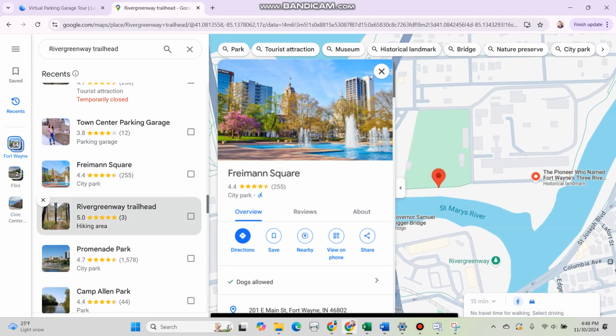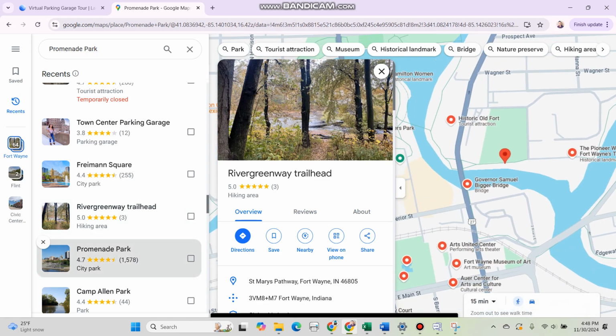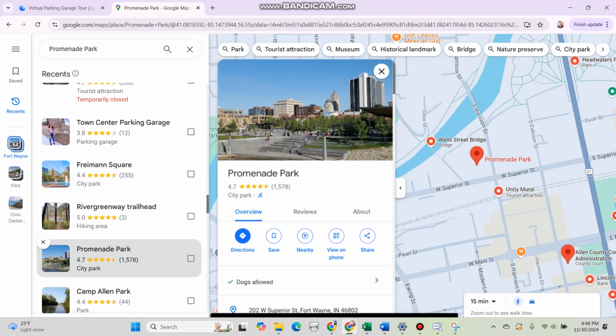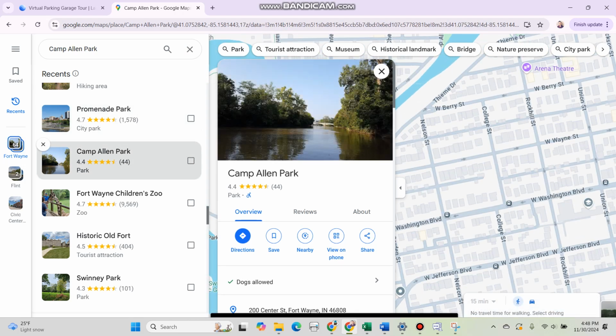Fountains, cool background with the skyscrapers. River Greenway Trailhead, lots of hiking areas along the St. Mary's River. Promenade Park, again, that's really close nearby as well. Pretty famous city park there, right next to the Wells Street Bridge. The Unity Mural I mentioned is right next to it as well. Camp Allen Park. Just different opportunities for parks if you like nature.